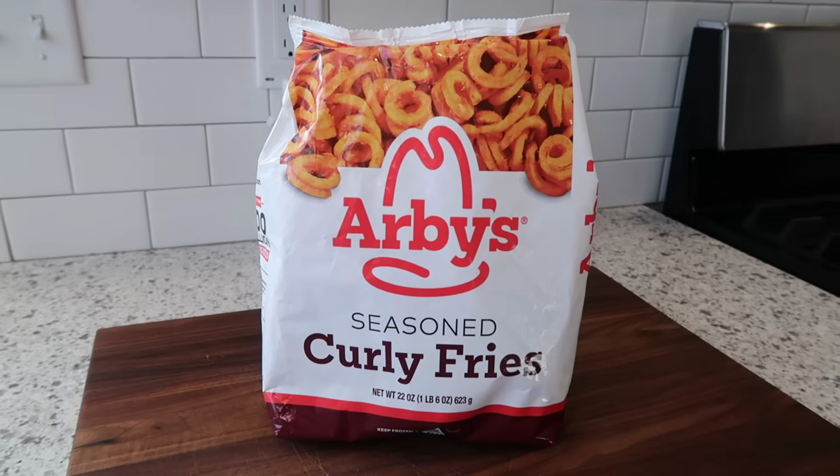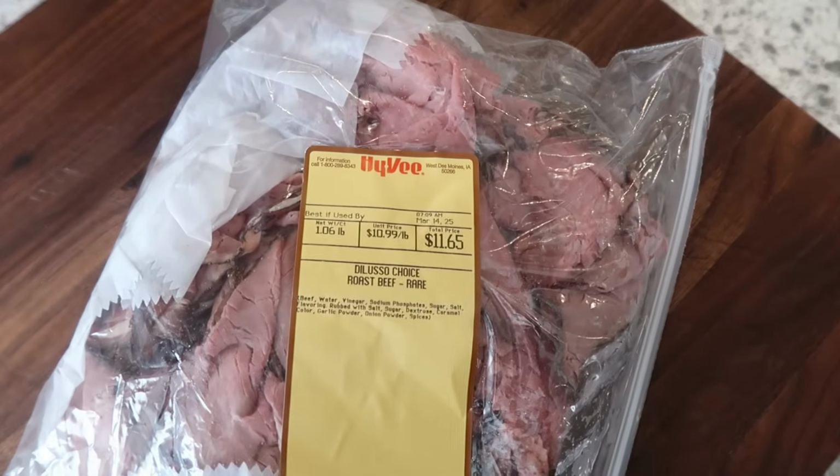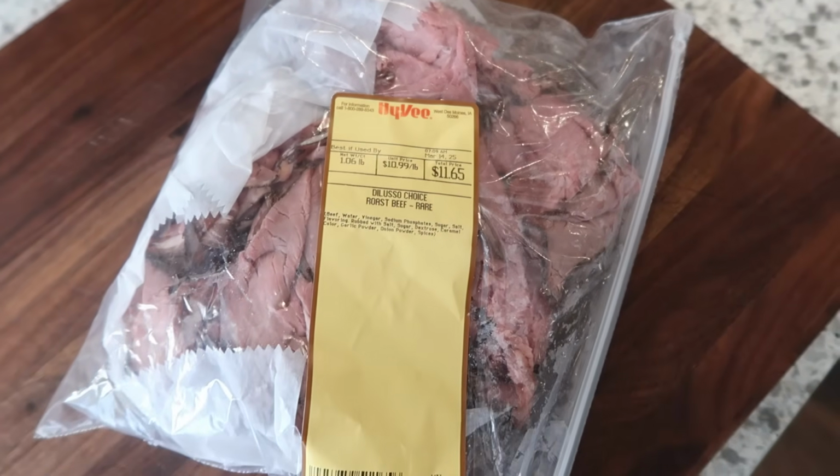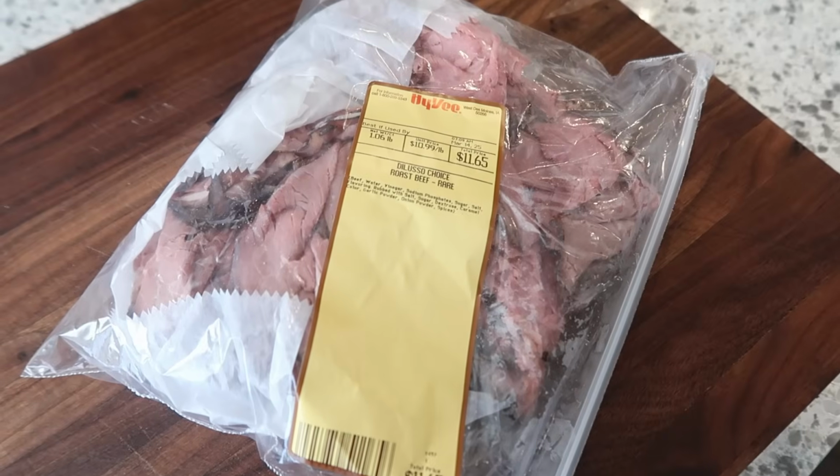These are great when you crisp them up in the oven. You don't even have to fry them. And then for the roast beef, you can really use any type of roast beef that you want. I got this from Hy-Vee. It's kind of a higher quality rare roast beef.